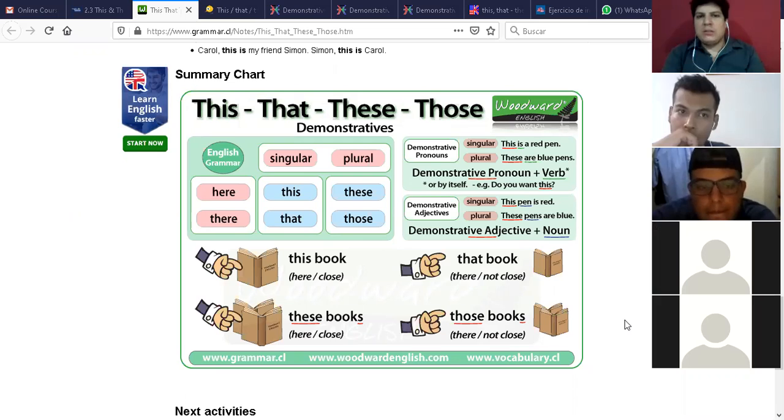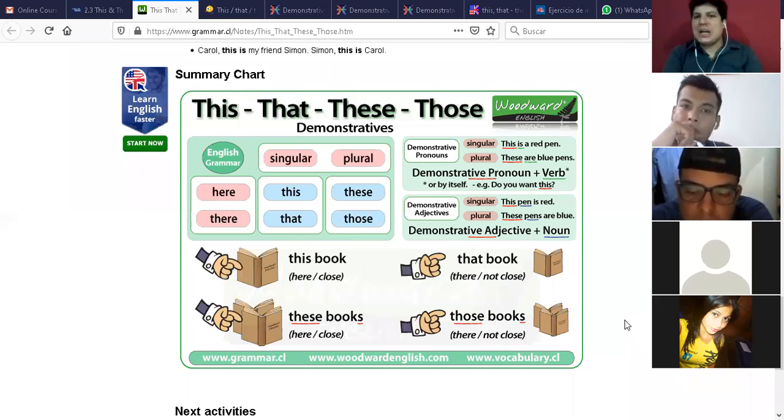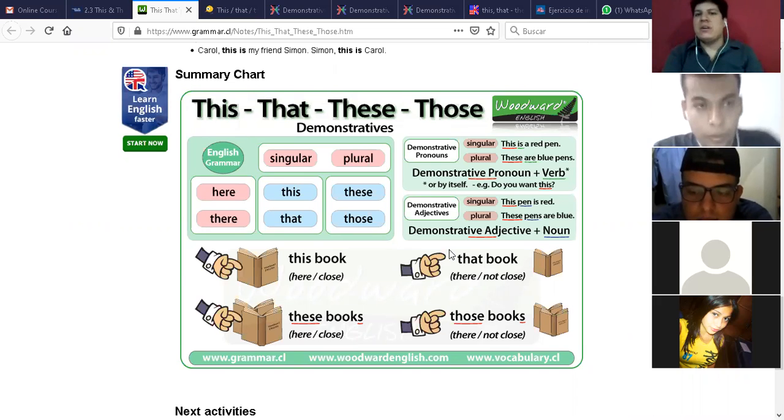Eric, how do you say estas llaves? These keys. Good. Pero buen uso. Gerson, how do you say esta llave? This key. Good. Luis Jose, how do you say aquellas llaves? Those keys. Good, good. Yancy, how do you say aquella llave? That key, very good.